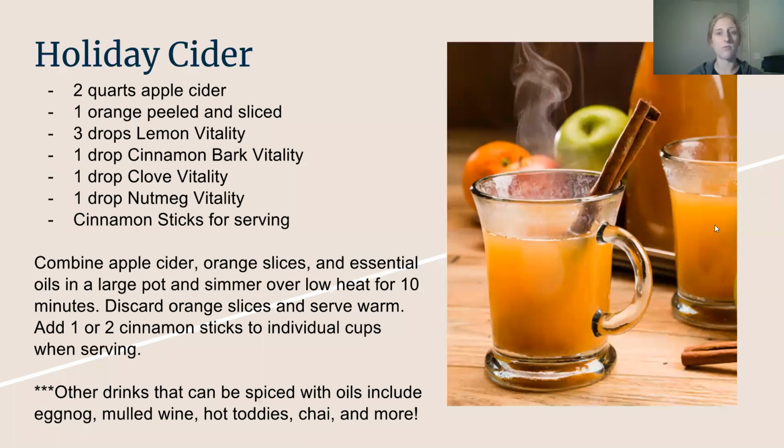Again, there's a lot of really good drinks over the holidays, especially eggnog, mulled wine, hot toddies, chai. Essential oils can really just enhance those flavors and make something new and unique, and surprise some guests if you have them over. They're very easy to add to drinks.